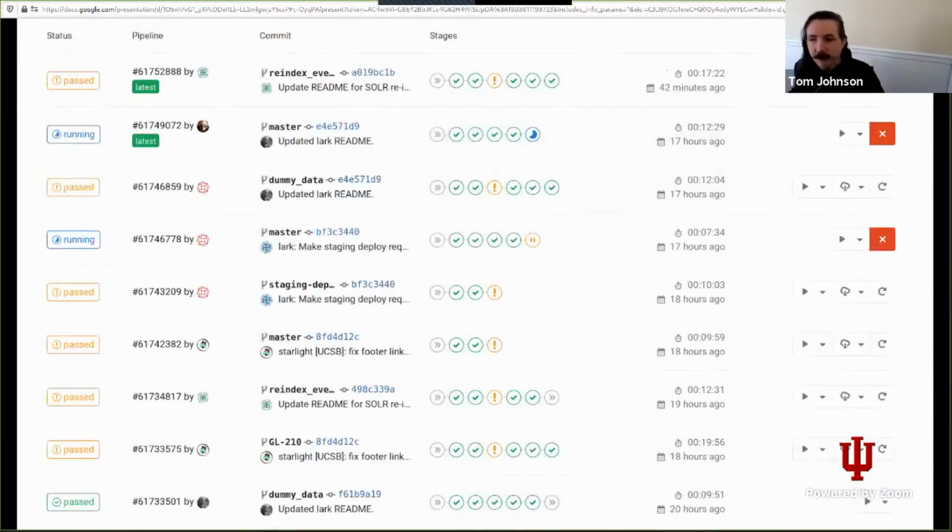Here's some of the actual pipelines that run. You can see that they vary quite a bit depending on, right, like which jobs are being run is different depending on what's in the commits.